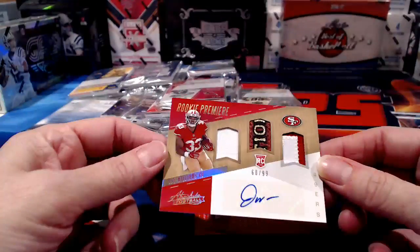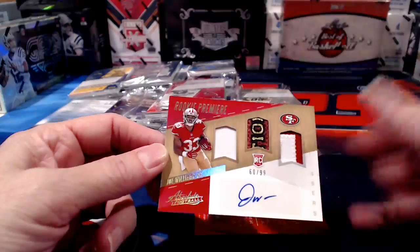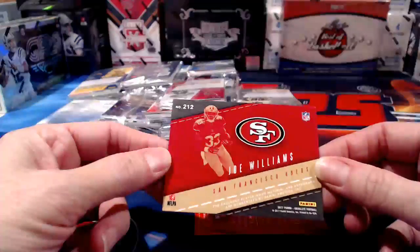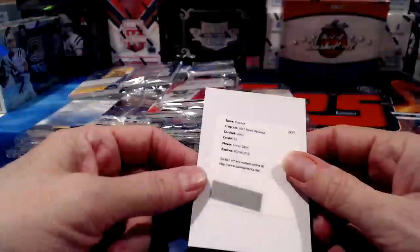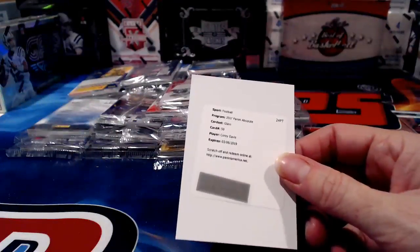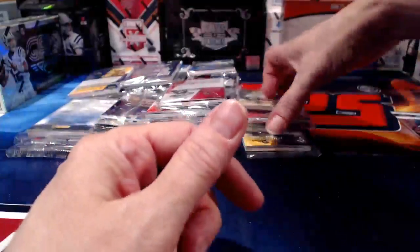Another hit for the Niners, and that's actually a really nice piece of football in the middle and two-color patch, numbered to 99 on the Joe Williams. Our next hit coming out right away is Corey Davis, who I am 99% sure is a Tennessee Titan, but again, I'm going to go to the checklist on that, and I will at the end of the break, but I am fairly confident that Corey Davis is going to be on there as a Titan.